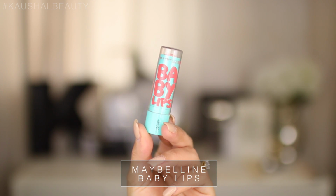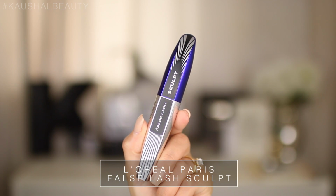I'm taking my baby lips and putting that on my lips so then they're nice and moisturized by the time we do our lipstick. And now I'm going to move on to mascara.